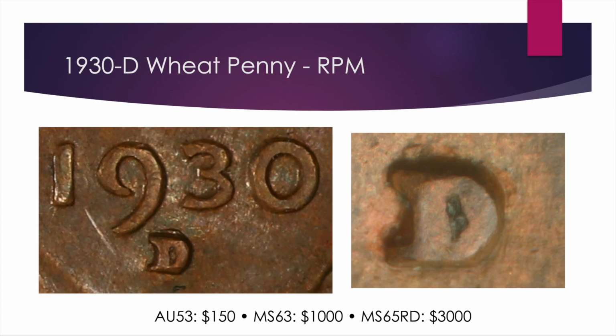And our first error for today is going to be 1930, and it's a repunchment mark. It's not a super defined coin. Here it's a little bit better seen where there's a northern spread, but over here it's a lot less, it doesn't contrast as much as some other repunchment marks. I'm pretty surprised at the values, honestly. An AU53 is a $150 coin, Mint State 63 is $1,000, and a Mint State 65 red is a $3,000 coin.